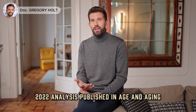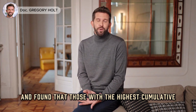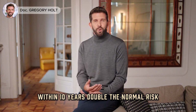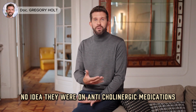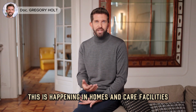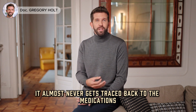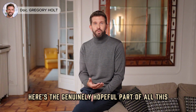A 2022 analysis published in Age and Ageing tracked more than 280,000 older adults and found that those with the highest cumulative anticholinergic burden had a 120% increased risk of developing dementia within 10 years. Double the normal risk. And the overwhelming majority of them had absolutely no idea they were on anticholinergic medications in the first place. This is not a rare edge case. This is happening in homes and care facilities across the country right now today, and because the cognitive decline is gradual, because it mimics natural aging so perfectly, it almost never gets traced back to the medications until serious damage has already occurred.